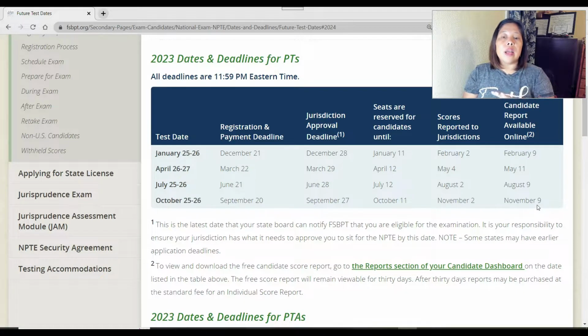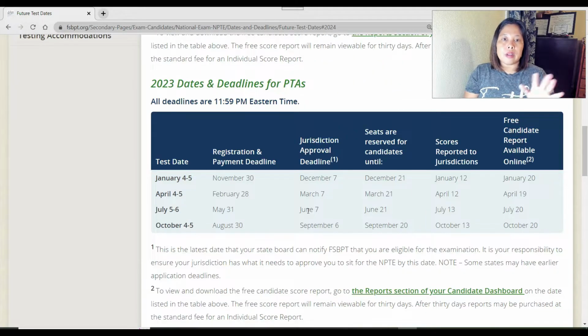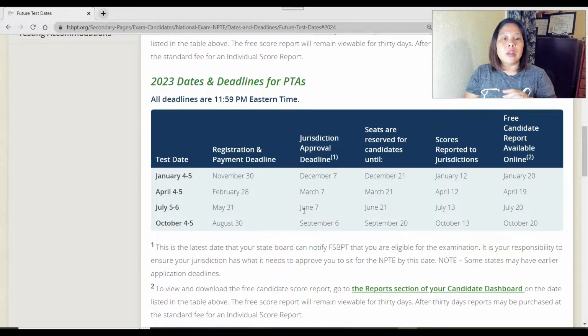So these are important dates and deadlines. If you go down here, there are also dates and deadlines for PTAs, if you're planning to take the PTA exam also.